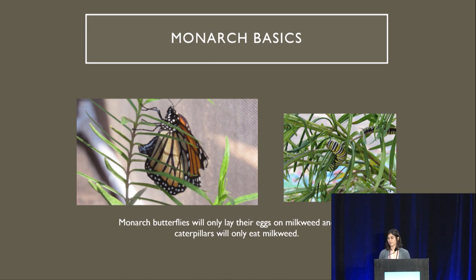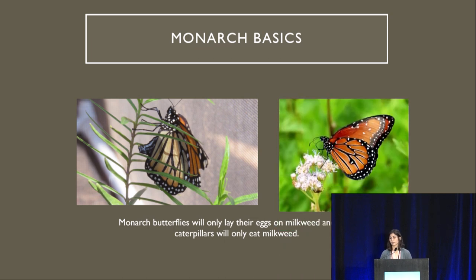So probably really familiar to all of you in here, but just a few monarch basics to get us started. Monarch butterflies will only lay their eggs on milkweed and their caterpillars will only eat milkweed. This means milkweed is their host plant. It's essential for their life cycle. In Phoenix, we also have the queen butterfly, which also uses milkweed as its host.